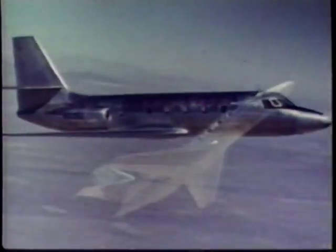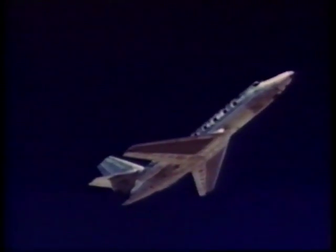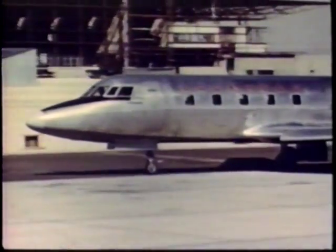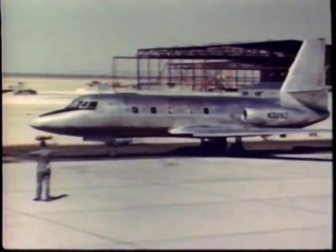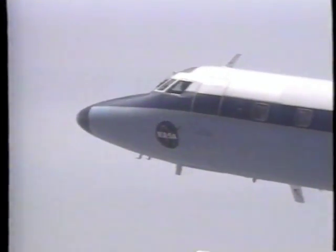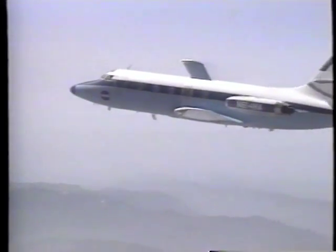A top speed of over 600 miles per hour, a peak altitude of 52,000 feet, and with wing tanks, a range of over 3,000 miles. The Jetstar easily won the competition, and though only a limited number went into military service as C-140s, ultimately more than 200 were produced, and a great many of them remain in service to this day.